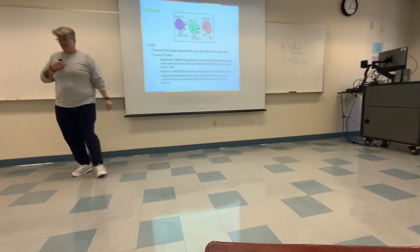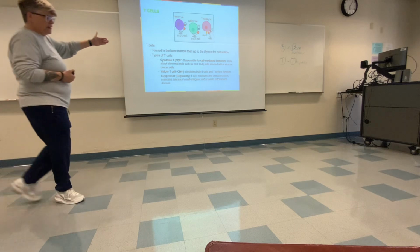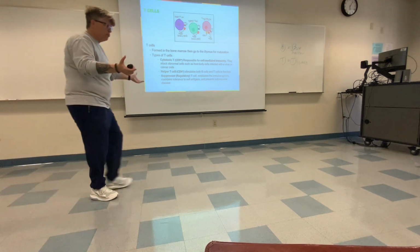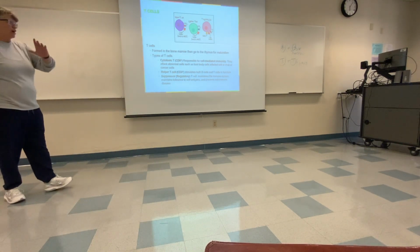Helper T cells, CD4 cells, these helper T cells help instigate both cellular immunity, which is T cell immunity, and humoral immunity, which is B cell immunity. It actually opens the gates for both. It actually holds each of those hands to help both get engaged in the process of our immune system. And we'll talk more about that.